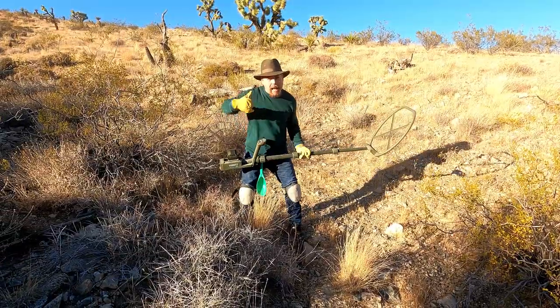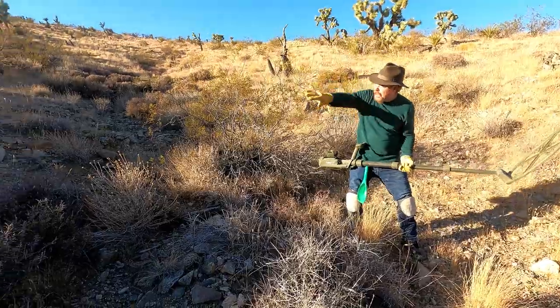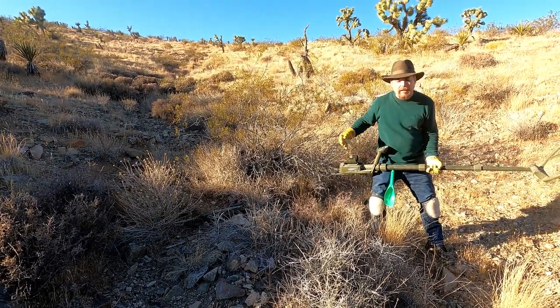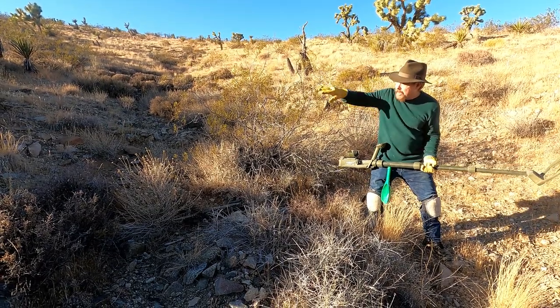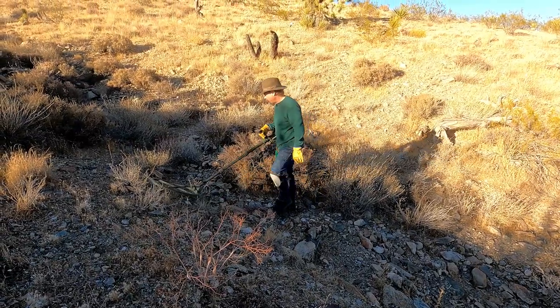I like working from the bottom up to the top of the draw. I don't want to be too close to the very bottom because if you think about it, all this material sloughed off down at the very bottom, be too deep to find anything. You're gonna look for where the gradient changes. Right here's where the gradient changes, so this is where I'm starting. I got my sensitivity at 12.